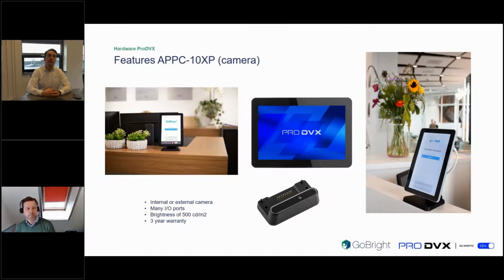And what we see in the business a lot is that many of the other panels out there start off with a panel which is only 250 candela to start with. Because we can offer these high brightness panels, we like to offer the longer warranty, because it gives you the opportunity of using these devices over a longer and extended period of time.